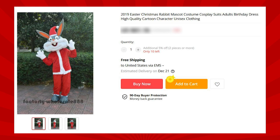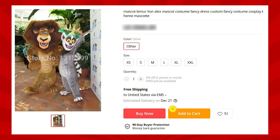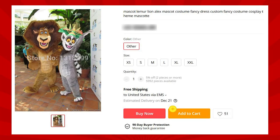Well, it gets better with the second character. The second one we've got is a mascot lemur lion Alex mascot costume. Fancy dress, custom fancy costume, cosplay, mascot. Okay, can I just say, the lemur's okay. They're both really good, but I know that's not what you're going to get. That Alex looks a little suggestive. He's had a few sniffs of the white powder. I'll take the Alex, that's fine.